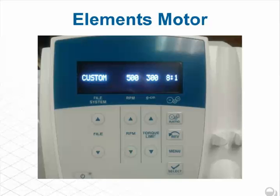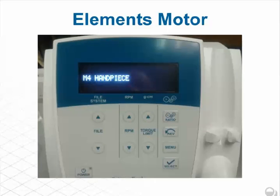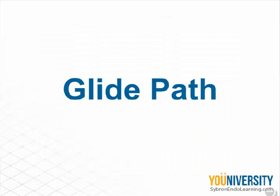The M4 reciprocating handpiece is a handpiece that's not unique for Axis Cybron Endo, but is provided by other companies as well, to be used with the stainless steel files to facilitate the creation of a glide path. You can get the M4 handpiece from any of the dealers that you deal with today. No matter what NiTi system you use, you must create a glide path. Nickel titanium files require a pathway for which to follow.